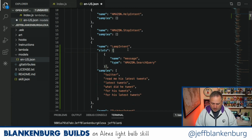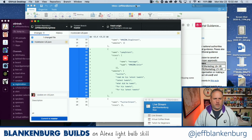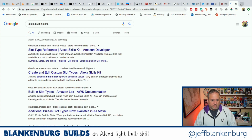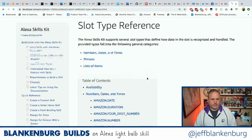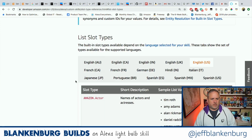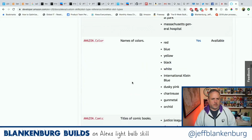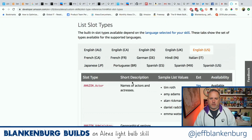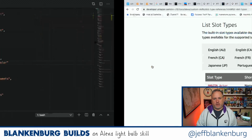Yeah. And then I don't want this to be Amazon.color, which I'm pretty sure is a built-in slot. We should probably check that. Alexa built-in slots. I'm pretty sure that color is one of them, but it's always good to verify. List slot types. Amazon.color. Cool. And what's the yes column? Extendable. Oh, cool. So I can add other things. Obviously, using the color slot could run me into issues later because people could say any color, but I think it's okay for what I'm doing here.